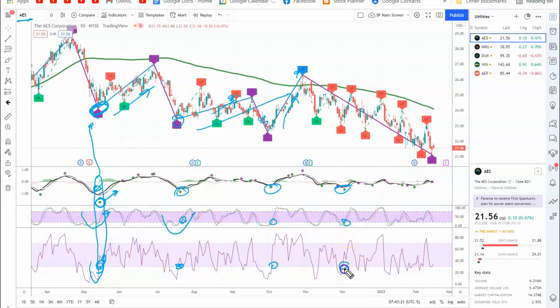Here, I would have predicted that one. And this one here, you have the RSI coming around. You have the stochastic RSI, but it's not below the zero line. And if you had taken that trade, that would have been a loser. We have earnings coming up.